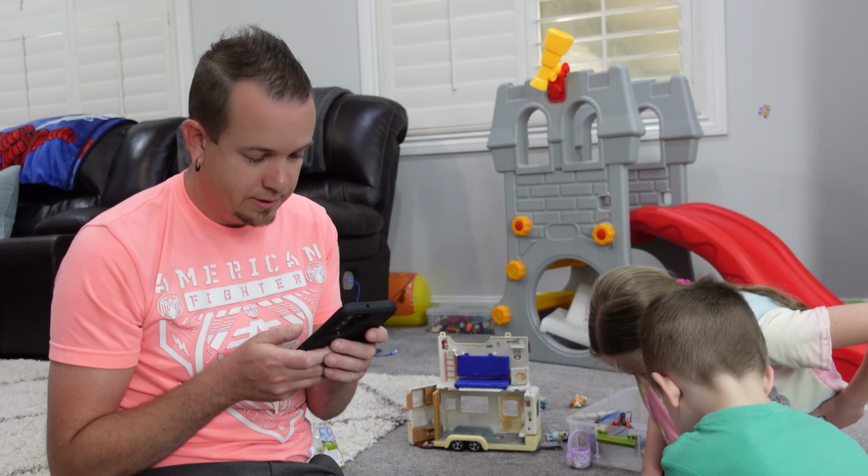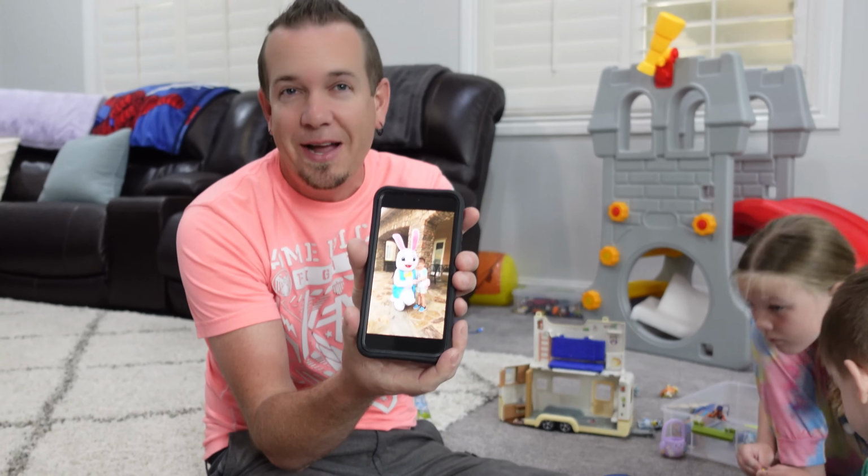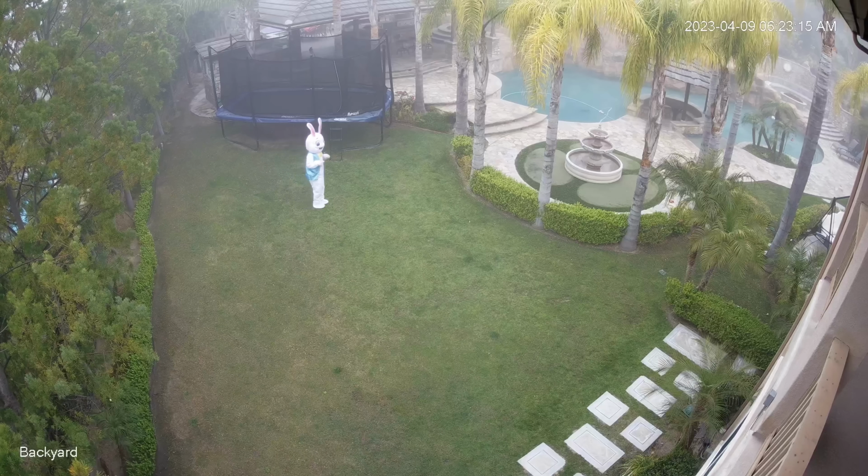All right, the girls wanted to see the security camera footage. I got a picture of Preston and the bunny. Oh. I will find the security camera footage so we can show the girls the bunny hopping around in her backyard.